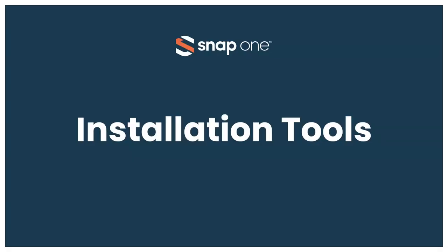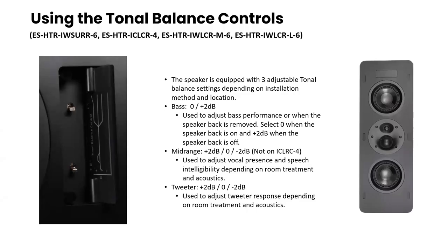Okay, looking a little bit at installation, some of the things that need to be considered. I mentioned one of them just before, that you should not be putting this on a low-end AVR. It's fine for HT, but for HT Reference, I highly recommend high-end or separates. So, tonal balance controls: this is your bass, mid-range, and tweeter controls. We've implemented them a little bit differently. Obviously, you can still use the bass cut or boost for typical in-wall installations, but we've designed it to be adjustable when you have the back on versus the back off. So there's a different switch setting for each.